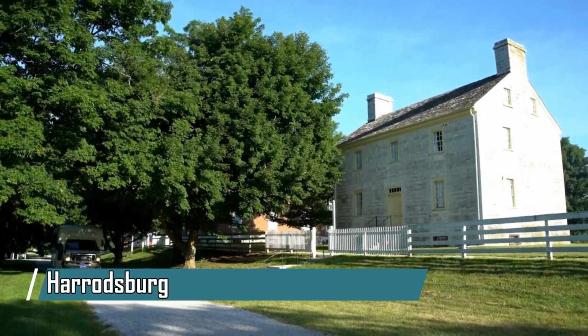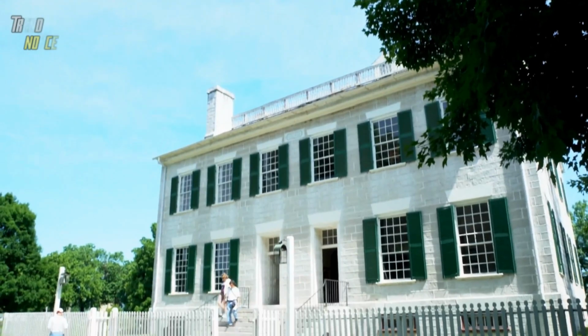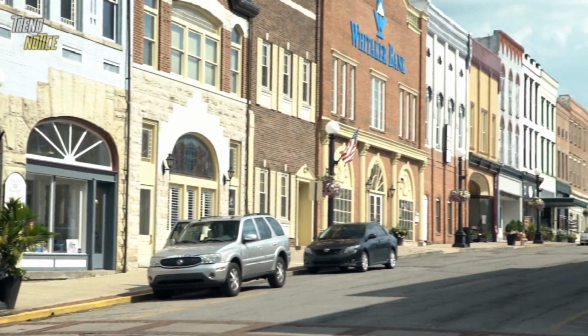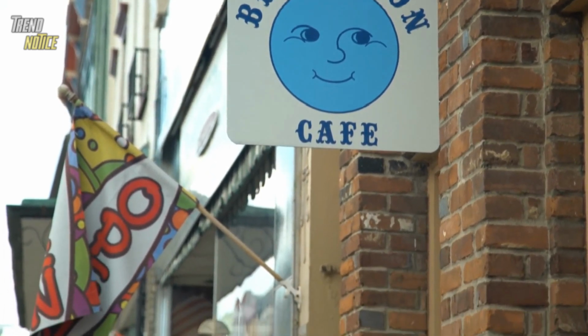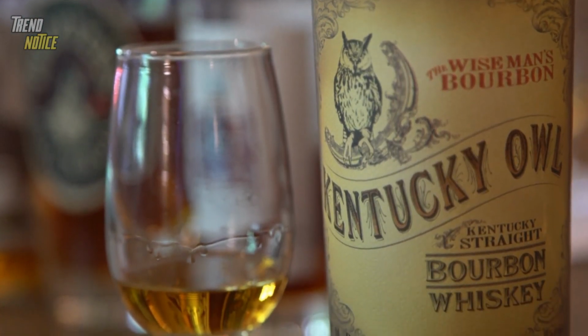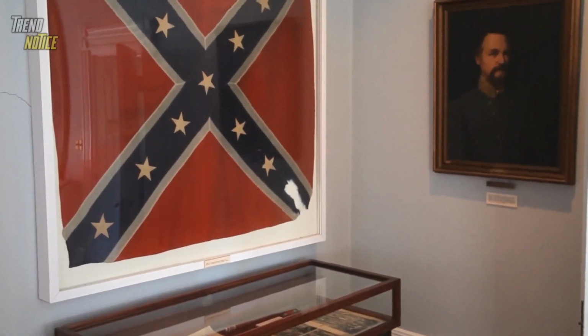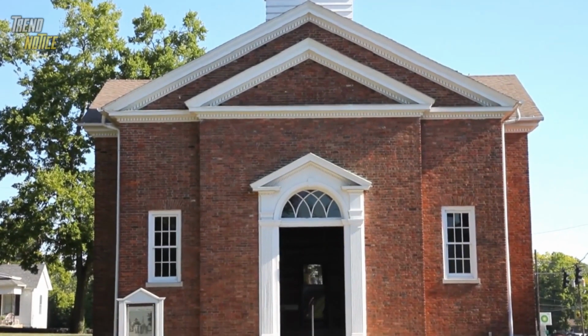Harrodsburg. The oldest city in the state is Harrodsburg, which was founded in 1774. As a result, there are many interesting sites related to its lengthy history, such as Deadman Drug Store, which debuted in 1865, and Shaker Village of Pleasant Hill, which is America's largest restored Shaker settlement.